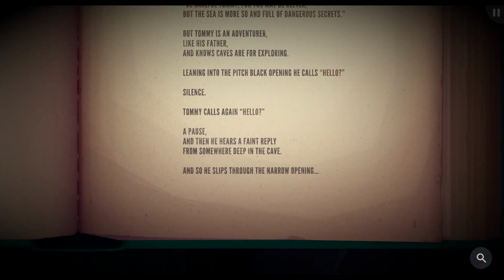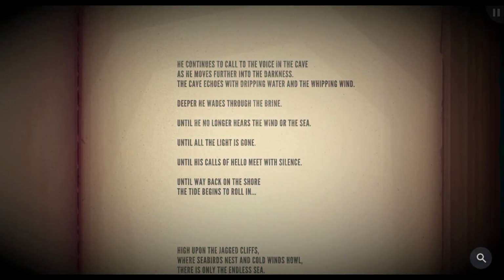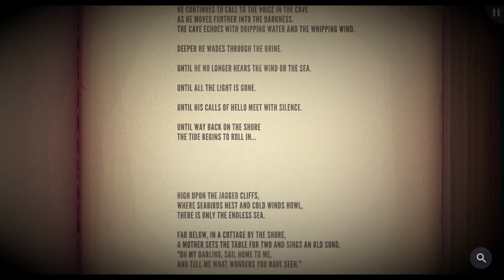Leaning into the pitch-black opening, he called, "Hello?" Silence. Tommy called again, "Hello?" A pause, and then he hears a faint reply from somewhere deep in the cave, and so he slips through the narrow opening. He continues to call to the voice in the cave. As he moves further into the darkness, the cave echoes with dripping water and a whipping wind. Deeper he wades through the brine, until he no longer hears the wind or the sea, until all the light is gone, until his calls of hello meet with silence, until, way back on the shore, the tide begins to roll in.